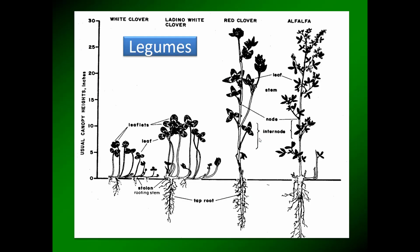We've shown you this graph several times before, but this really contrasts mainly the three kinds of growth habits of the legumes we see most frequently. White clover on the left, whether it's the white Dutch, the really low growing kind, or the taller ladino to the right, which has a taproot but also a stolon. And then the red clover plant, which is a very erect plant with big showy blooms, and then compared to the alfalfa plant, which has smaller leaves, smaller flowers, but is also very erect.